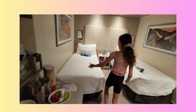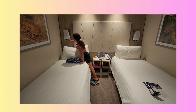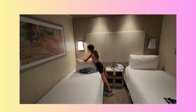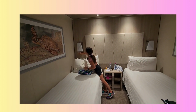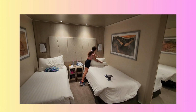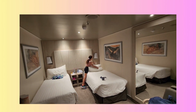Over here is your 2 beds, your 2 pillows, and here are like 2 lights and the light switch to turn off the lights in the room. And over here is the same thing, 2 lights. And here is actually a charging cable that you can charge your things, and a light switch that turns off the lights.